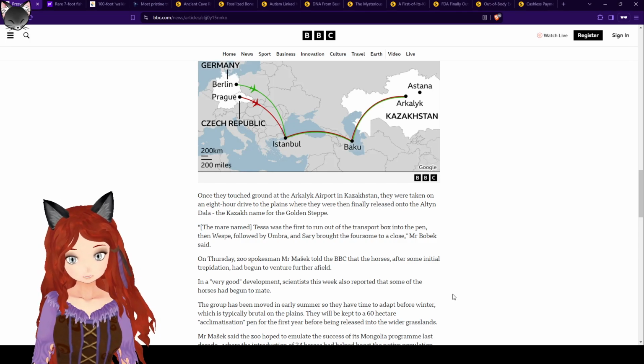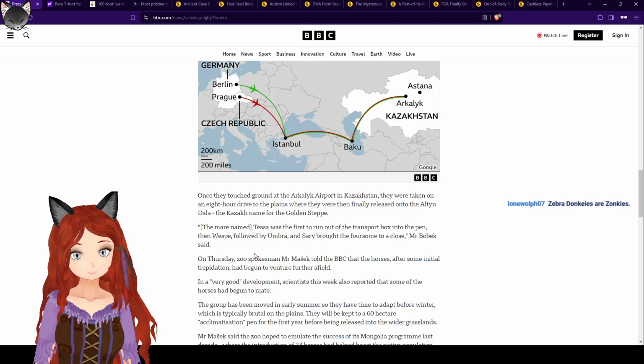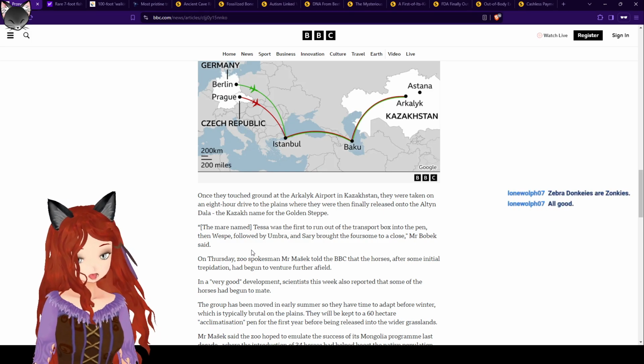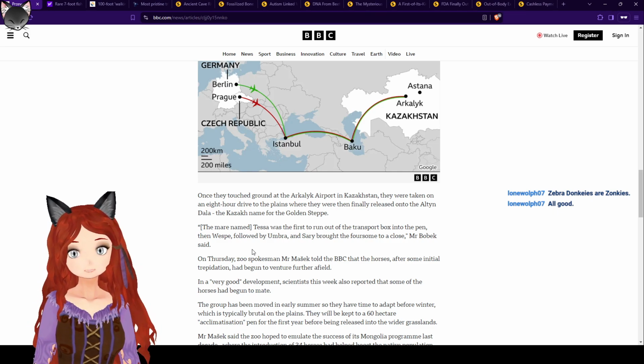I haven't decided yet. The Meritessa was the first to run out of the transport box into the pen. Then West, followed by Umbra, and Salary brought the foursome to a close.